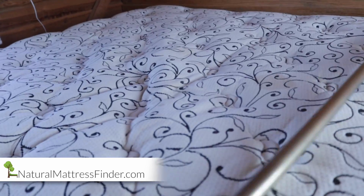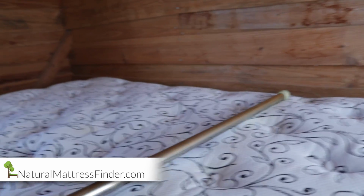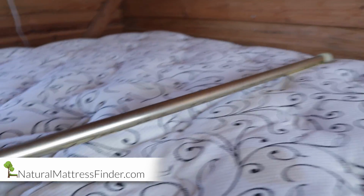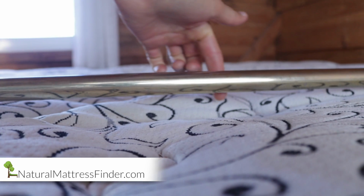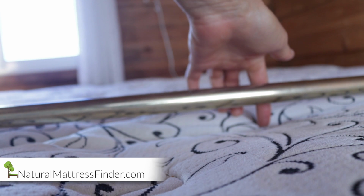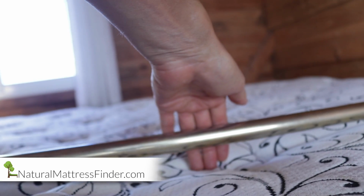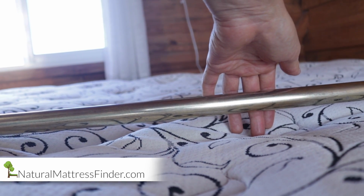So here's the straight edge. It's basically a shower curtain pole. If you want to do this test at home, just take a broomstick or a shower curtain pole and you will be able to do this test. Right here, this is where it's problematic. I'm putting my finger under this pole, and you can see that there is a lot of space under it. It's over 2 inches.